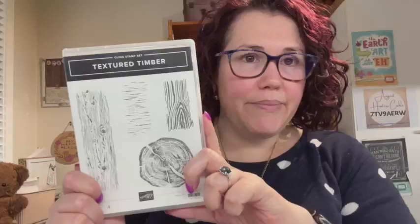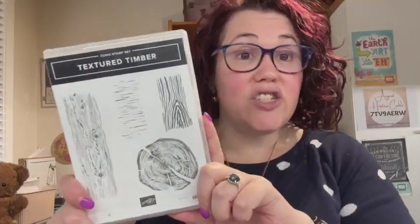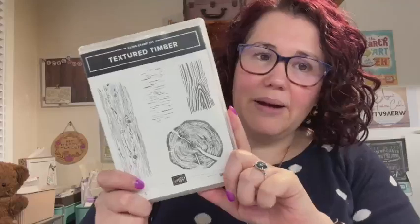And I was looking through my stamp sets going, what will it go with? And I grabbed out an online exclusive Textured Timber stamp set. I know I have used it before to make a couple of cards, and I thought, ooh, it'd go really well with the designer series paper.